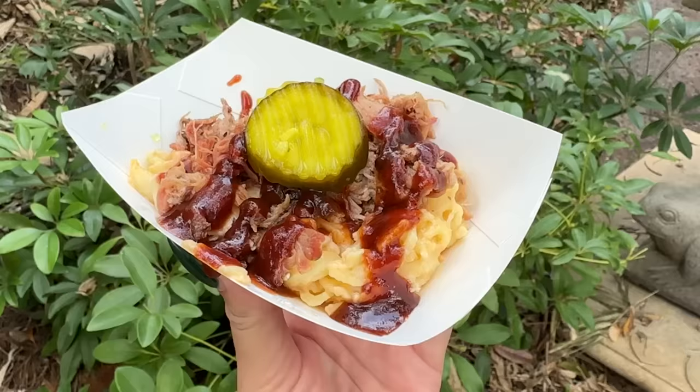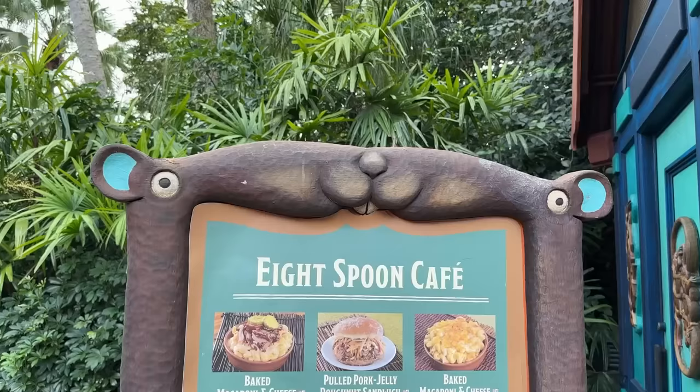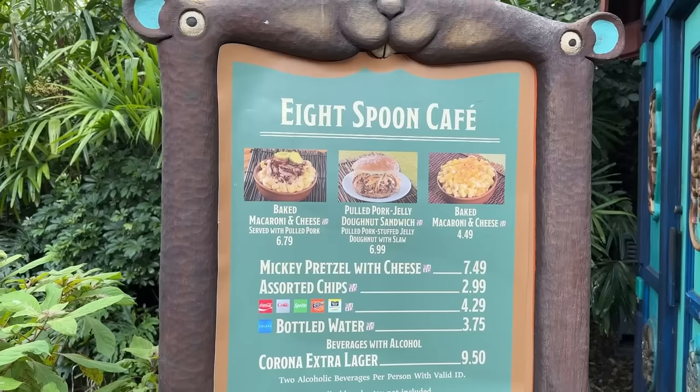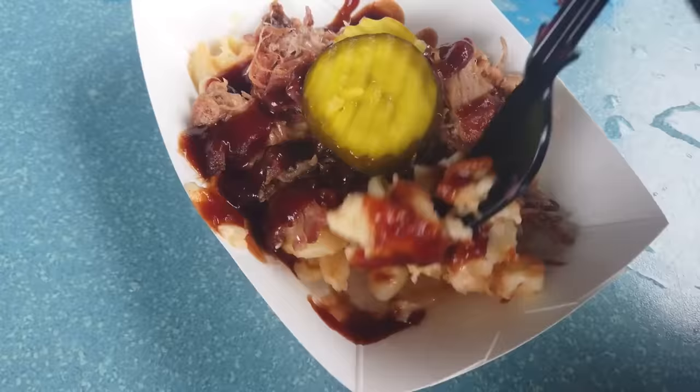And speaking of eating meat, this is the pulled pork mac and cheese from 8 Spoon Cafe. 8 Spoon Cafe is one of those little quick service locations around Discovery Island. They specialize in mac and cheese. They've got this one. They also just have classic mac and cheese if you'd like that. They also have a pulled pork sandwich on a donut. Obviously not eating that, but this is one of my favorite snacks in the park. Got some delicious pulled pork on there, lots of BBQ sauce, a little pickle.